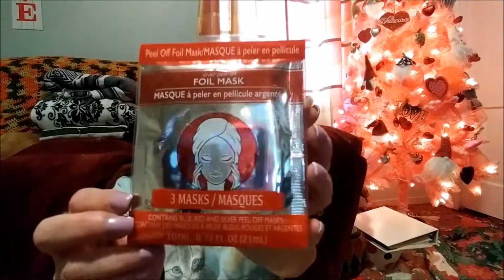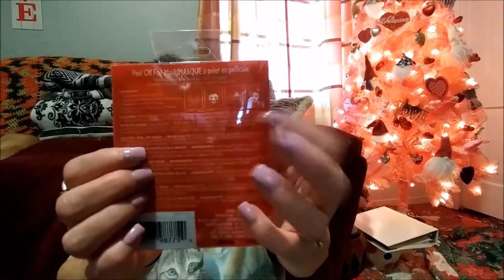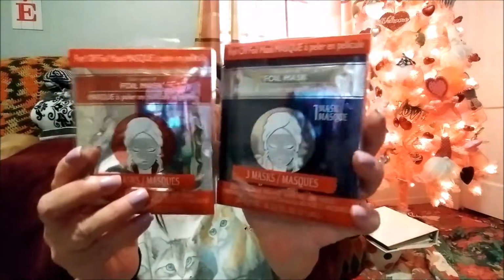Okay, and I have two more masks here. This one is a peel off foil mask. Let's see, and then there's three masks in here. So let's see, it contains blue and red silver peel off mask. But anyway, there's two in it. This is the red one. And again, here they have the instructions and little pictures for you. And then there's another one like it, but it's blue. So there they are together.